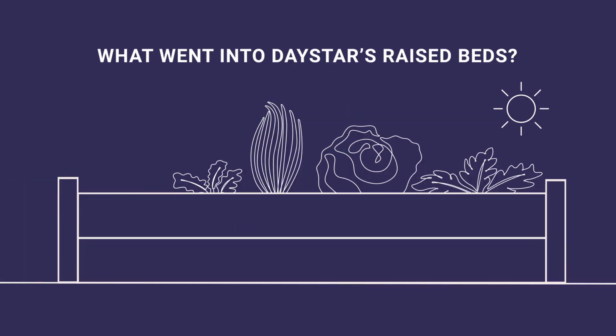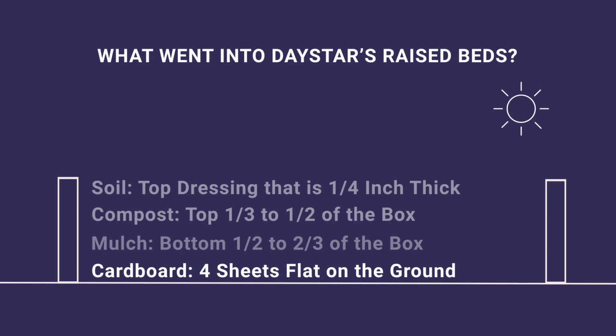You'd want to start with a layer of cardboard. Actually, if you could do it at least like 4 sheets thick, just lay cardboard down right on the grass and it will kill the grass underneath it. You can put mulch at the bottom first. You want to fill it halfway with mulch, and then the top half you want to put compost, and then just a top dressing of the good soil that you can buy at Home Depot also, because your seeds need to go into the most nutritious part right at the top.